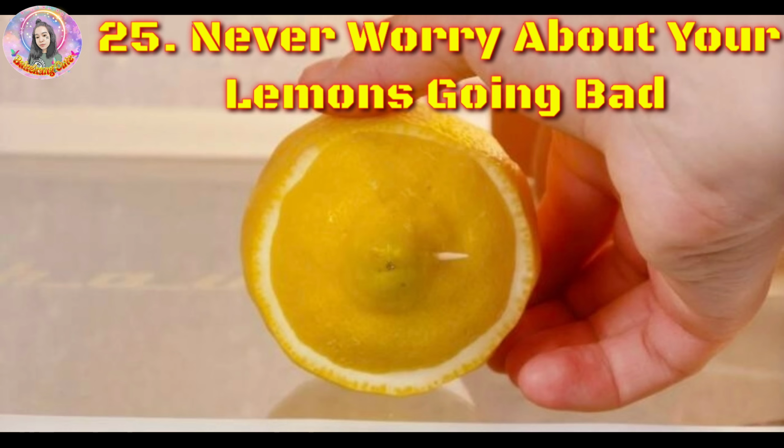When you slice a lemon, don't throw away the ends. Use a toothpick to secure it back onto the half you didn't use. You can also dip lemons in paraffin wax to keep an oxygen seal. Lemon wedges can also be frozen to use as ice in drinks whenever you need them.